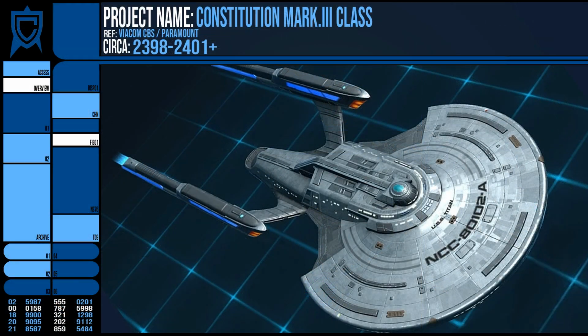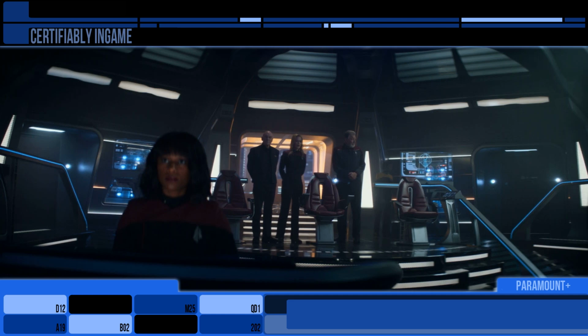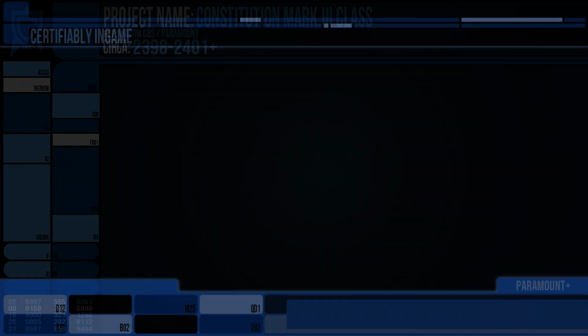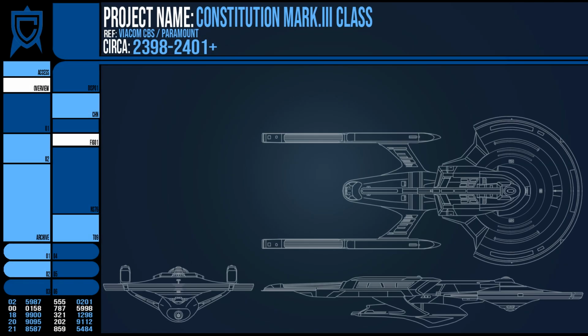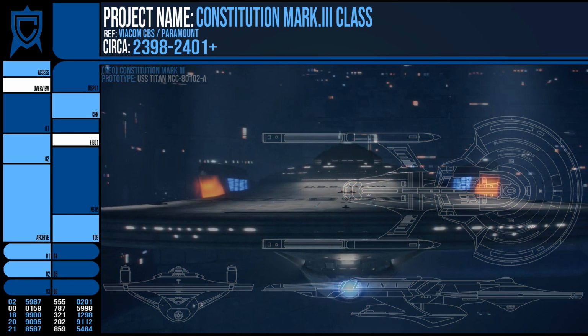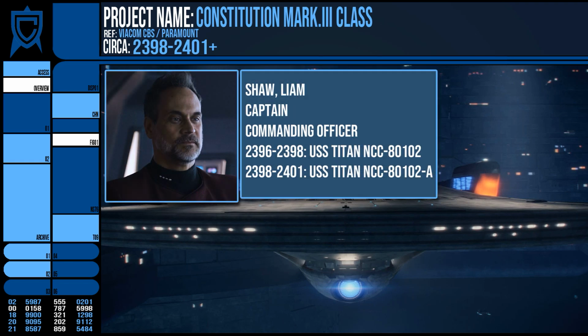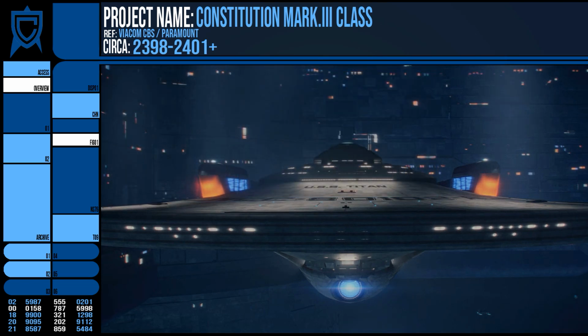The naming convention is true both behind the scenes and in universe, with the term Neo-Constitution being thrown around to describe it. The first of the line was not the USS Constitution, but appears to be the USS Titan NCC-8102-A under the oversight of Captain Liam Shaw. Now, this Constitution class was termed a refit and a new vessel both, leading to some confusion.